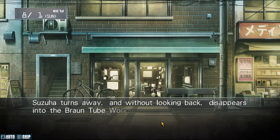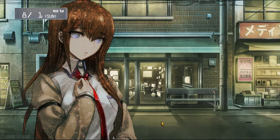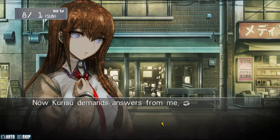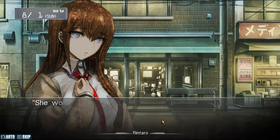Suzuha turns away and, without looking back, disappears into the Brawn Tube workshop. Well, that wasn't confrontational at all. Now Kurisu demands answers from me. Probably a good idea to give them.